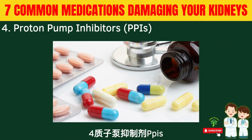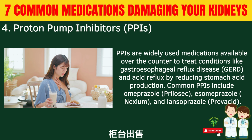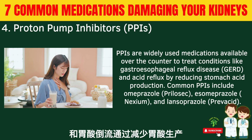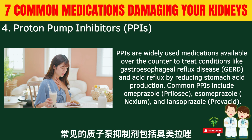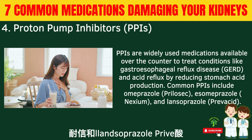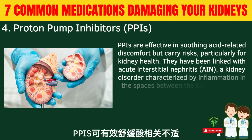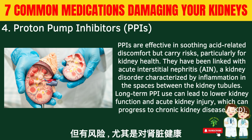4. Proton pump inhibitors, PPIs. PPIs are widely used medications available over the counter to treat conditions like gastroesophageal reflux disease, GERD, and acid reflux by reducing stomach acid production. Common PPIs include omeprazole, Prilosec, esomeprazole, Nexium, and lansoprazole, Prevacid. PPIs are effective in soothing acid-related discomfort but carry risks, particularly for kidney health.